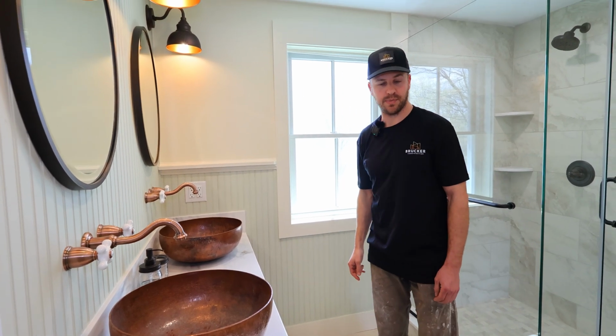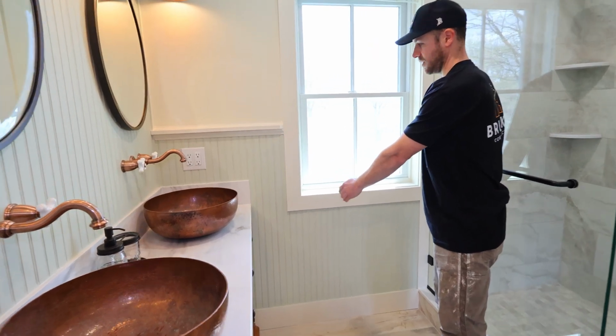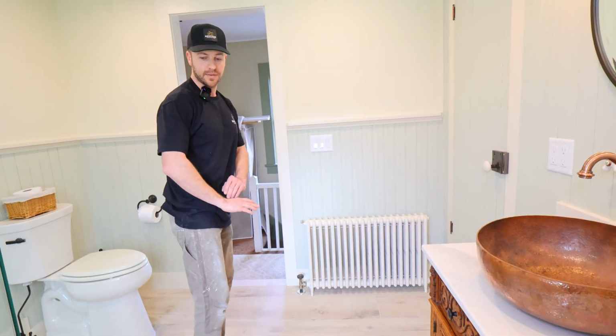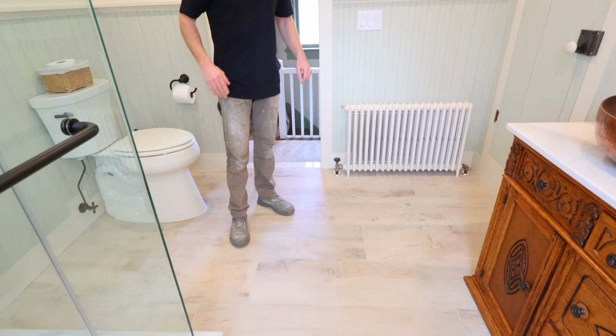I also want to point out that we took the radiator that used to be here by the window in order to make room for the shower, and we relocated it to the other side of the room. During this renovation, the whole floor was completely open. I will talk about that in a little while.